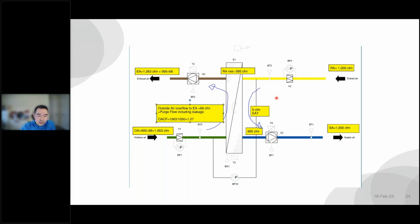But the reality is, due to leakage, the exhaust air will leak 0.5% from the return air over to the supply air. That is 5 CFM. So in order to get 1000 CFM supply air, you only need to withdraw about 995 outside air through the wheel on this side. But for the exhaust air, because you have a whole lot of air leaking from the outside air side and the recoup from the purge section, you're going to have more air than 1000 CFM.